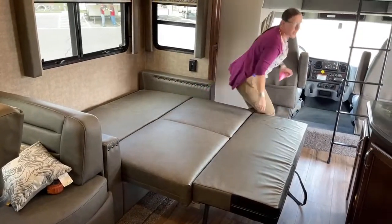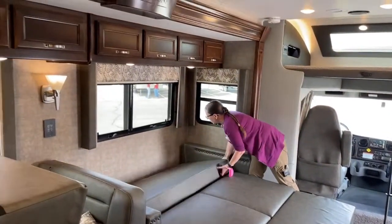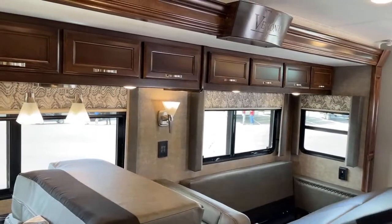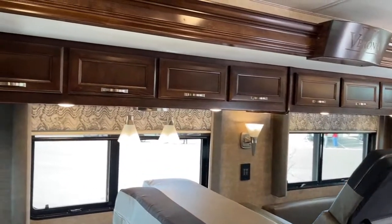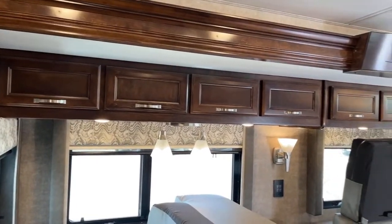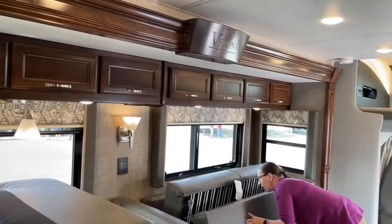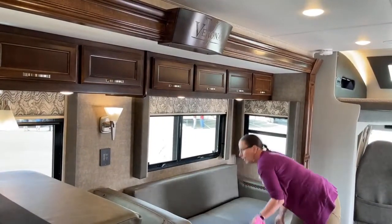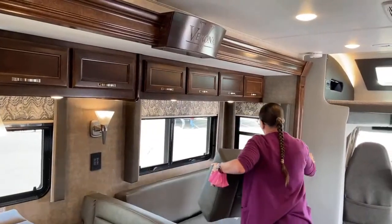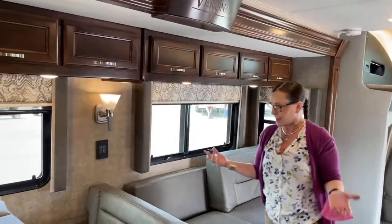Now you will notice though, in this cabin, look at this bank of storage above the bed. That is a difference. So we had 3 cabinets before, where now we actually have 6. And these are really deep. So if you want to have board games and the like, this might be better storage. Now on the other coach, we had that big bank of doors above the bed, which might be better for clothing. So I don't know.